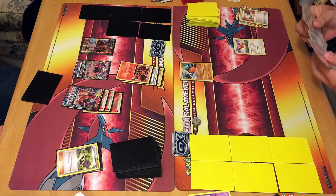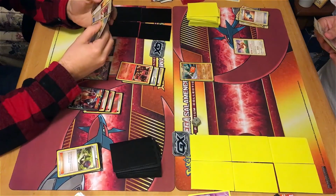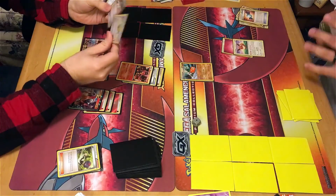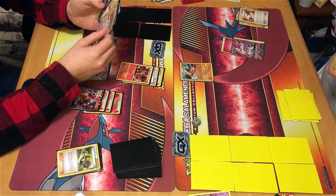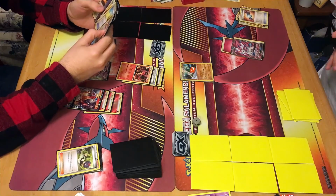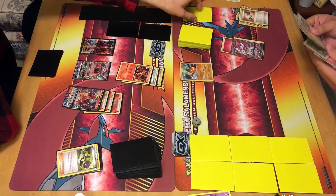Put 60 damage on the Gallade. Mark draws for turn. Looks like he has several supporters in his hand, maybe multiple Guzma in his hand. Not what he wants to see right now. Okay, good. He's going to get the Sylveon out. Gets that Sylveon rolling, and this may be the spark Mark needs to Ribbon and get those cards that he desperately needs in hand.